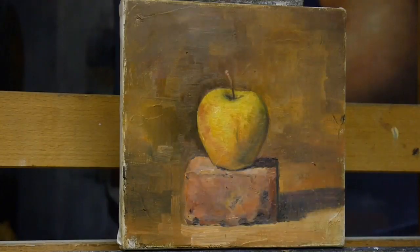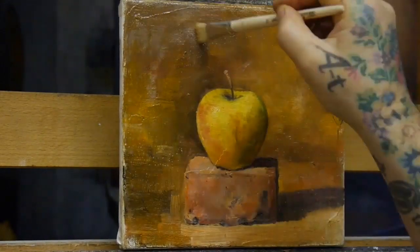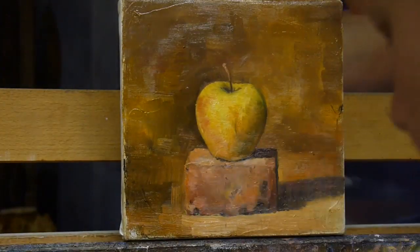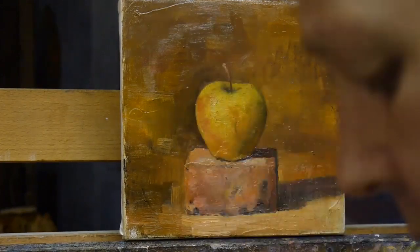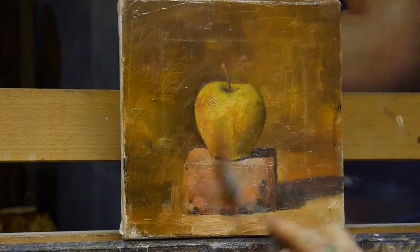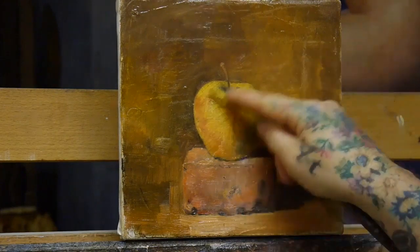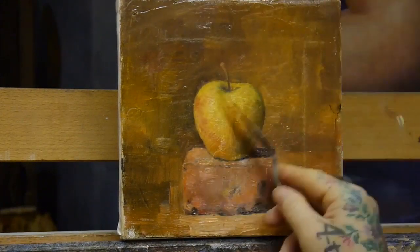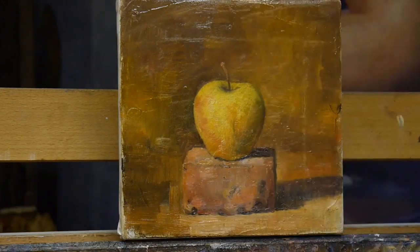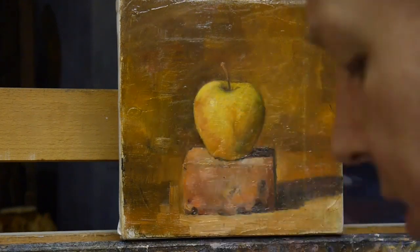I'm not a photorealist in any form. You see, here I put on the retouche vernis, and then I probably waited a while, and then I put on the glaze, which is the medium I use: 70% turpentine and 30% linseed oil, cooked linseed oil. I put that on top of the retouche vernis, and it becomes kind of sticky, so the colors stick to the canvas when I start painting over it.